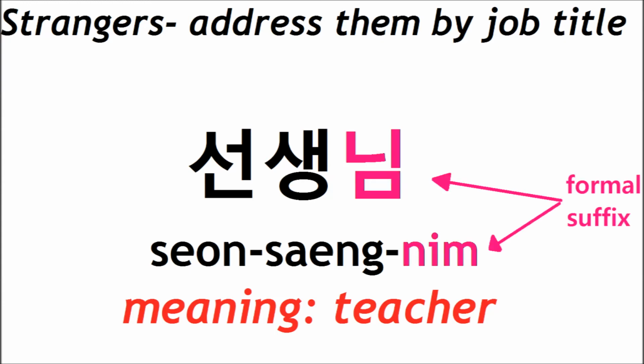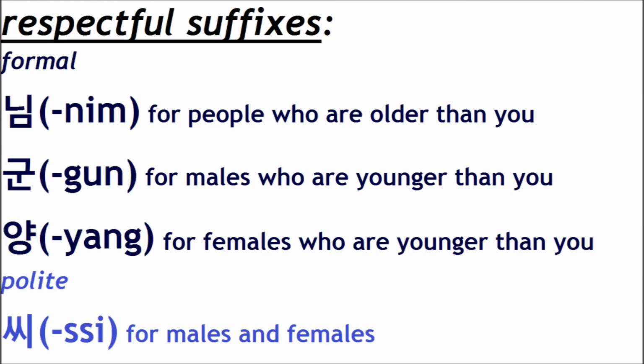You see this part? Nim. That is a very formal suffix. We learned ssi, which is a polite suffix, and this, nim, is a formal suffix. It shows even more respect. And you can add it to the end of a job title or name if you like. Nim is most often used for people older than you. If you want to be polite to strangers who are younger than you, you can add gun for younger men or yang for younger women.